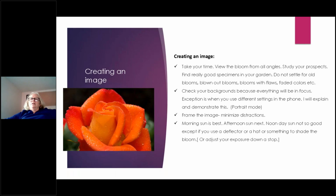So, that whole thing: old blooms, blown out blooms, blooms with flaws, faded colors. You don't want those, right? You want it fresh at the moment. And that's the best. Why I love photography for my rose career is because you can take them anytime and you don't have to wait for a rose show. Okay. You take it at any time when you see your perfect bloom, and you've got it. You've got a winner chicken dinner to go to a contest at the ARS at any time, or your local Rose Society.